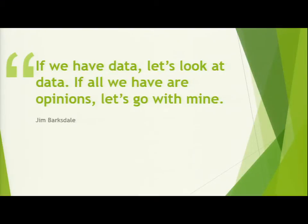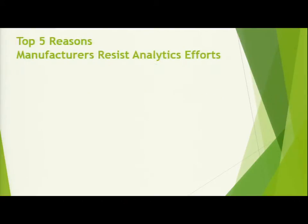Formal analytics efforts have traditionally been met with resistance, however, within manufacturing companies. There always tends to be a strong sense of "the way we've always done it is just fine, it's satisfactory." Anything beyond the standard solutions, beyond what we've always done, is considered risky. So, in the spirit of David Letterman, I've created the top 5 reasons why manufacturers resist data analytics efforts.